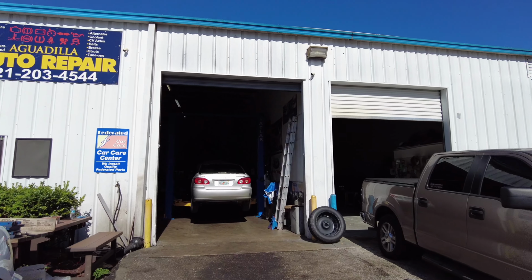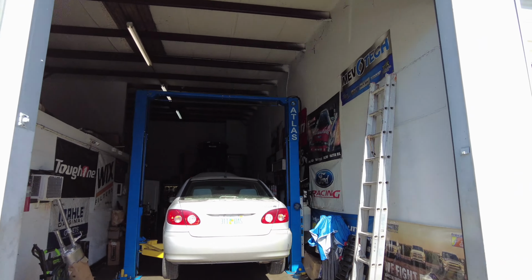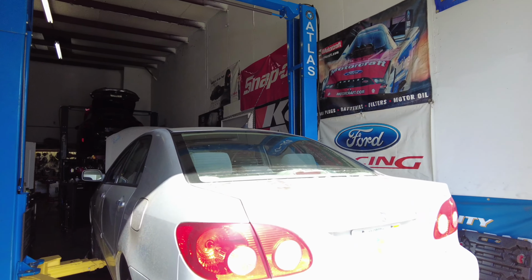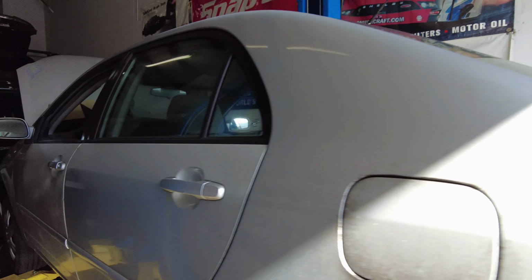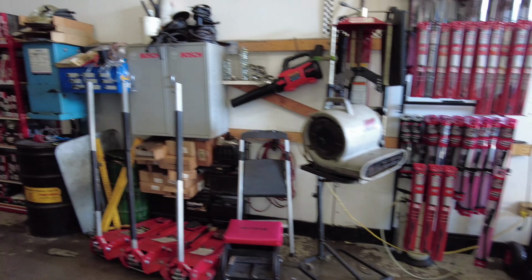Woo. We got one of the most reliable cars in the United States right here. First in line. One of the most reliable cars in the United States, gang. Toyota Camry or Corolla. What's going on, brother? Chilling.